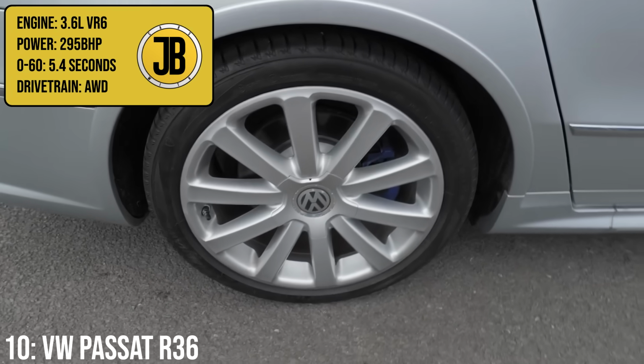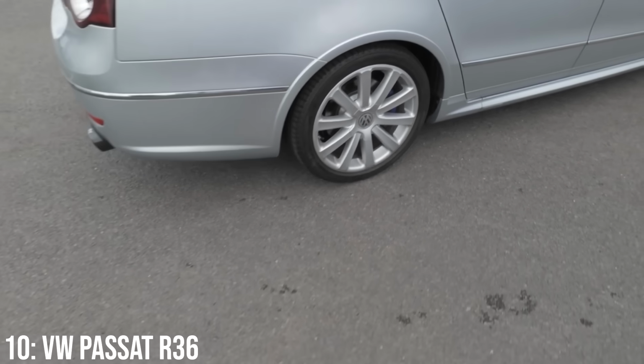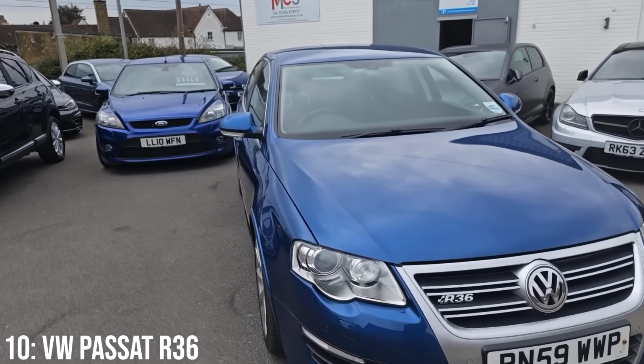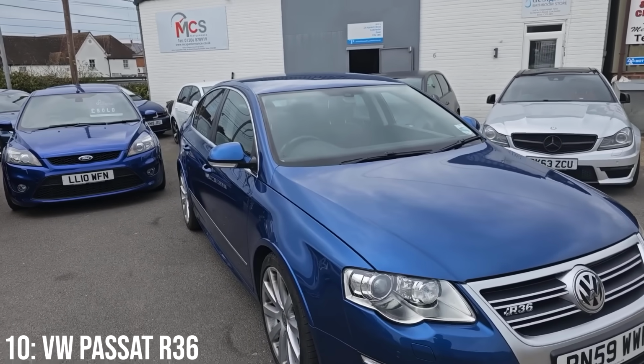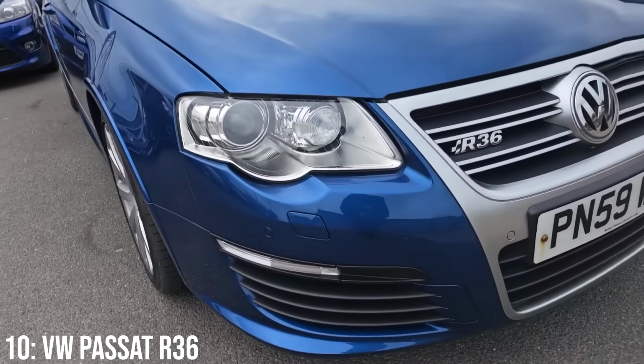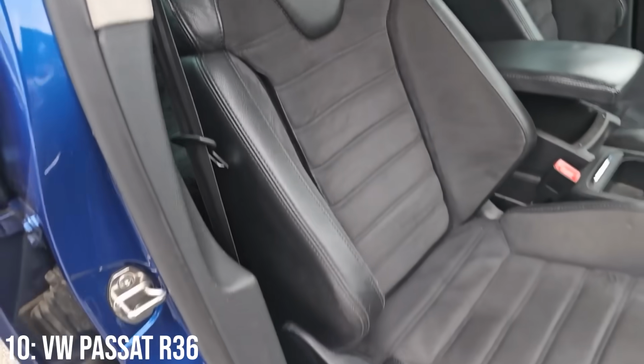taking it to 60 in 5.4 seconds, meaning it's the only car on the list that takes longer than 5 seconds to get to 60. It's not just the engine, the aesthetic looks similar to the Mark V R32 as well, with the chrome grille and then the more angular body styling all around, plus the more aggressive R-spec interior.